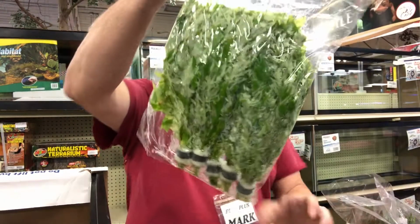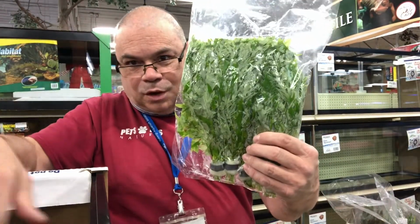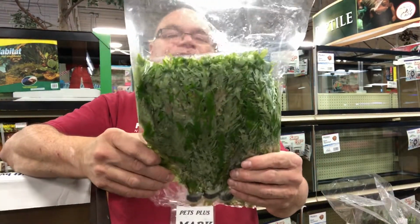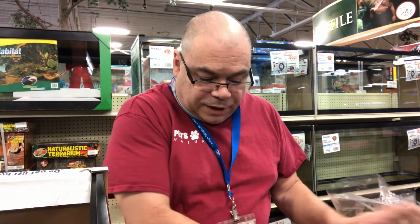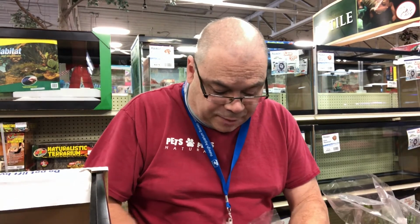And next up is just water wisteria, Hygrophila difformis. I got the ones that are grown underwater, so it has the pinnate leaves. Really beautiful leaf. It's one of the prettiest plants, I think, in the hobby.